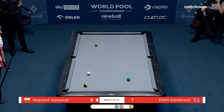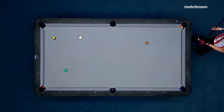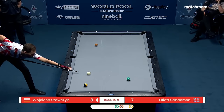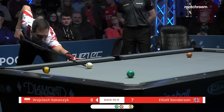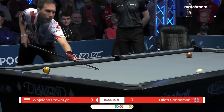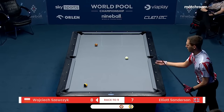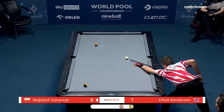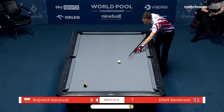Whoo! Shevchek. Three balls, you're there. Don't let up now. Yeah, staying on the right side of the seven. A job well done. I don't see him going wrong from here. Very strong match by Shevchek. And I'm sure Sanderson will think back about that six ball that went astray in rec three.